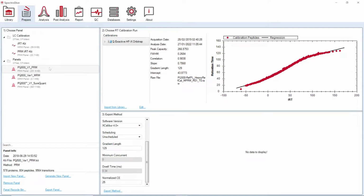In the Prepare perspective, you can upload a ready-to-use PQ500 PRM panel by clicking the Import Panel link over here. Once the panel is uploaded, you can generate an unscheduled PRM method that will be used for calibration run acquisition. Select the respective option in the Export Method window and use the generated transition list to acquire a calibration run.